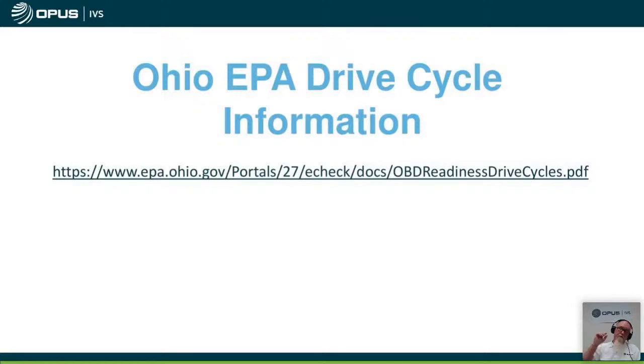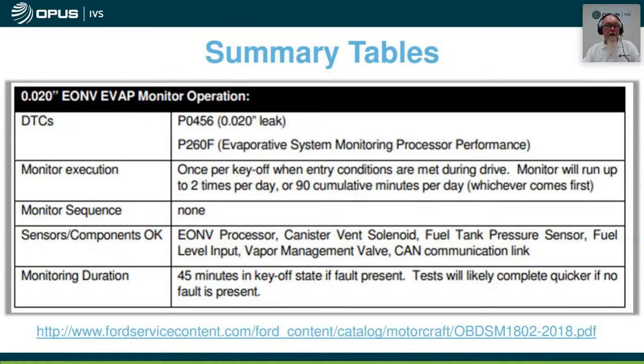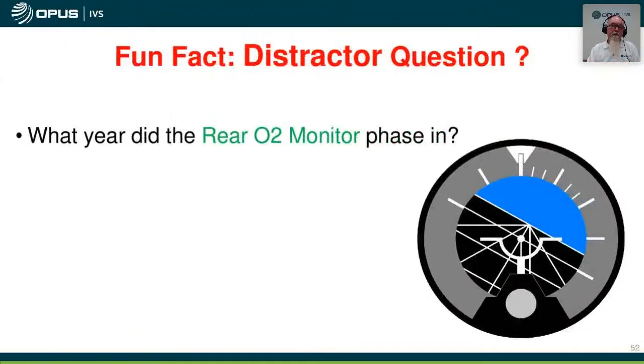Ohio had a piece of information that I thought was interesting. It very closely mirrors the EPA and CARB standards, but it's an easy read version, and this is the link to it. There is some research, and the more you get into this, the more I hope you become excited and intrigued with the information that's out there and how to get to the root cause of a problem. This is a brief piece of the summary tables. You can take a look at it, the link I've provided for you.